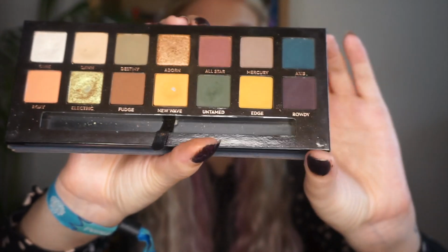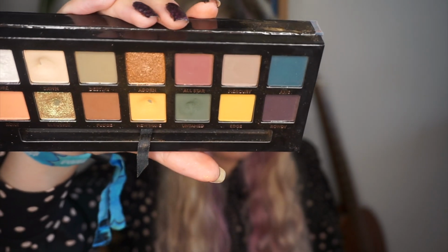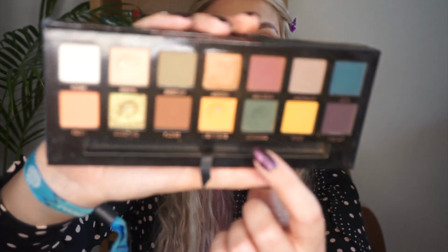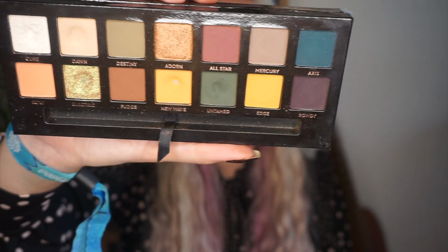For U, we have my Subculture palette, and this is the last eyeshadow standing in this project from this palette. And that is the shade Untamed, which is this one right here. You can see that I probably have a little bit more of a dip this month, and I have used this eyeshadow 3 times. So I'm getting there, but if you compare it to the pan in New Wave next to it, you can definitely see that I still have quite a way to go.